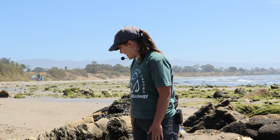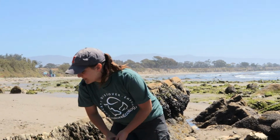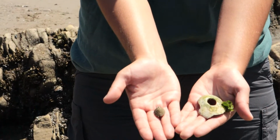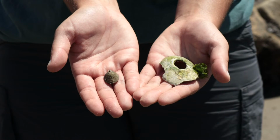All right, awesome. Well, one more animal I would like to talk about that lives on these rocks is a type of snail, and that is the limpet snail. So I've got a couple of shells from the limpets that I would like to show you. So these are two different kinds of limpets here. We've got a smaller one and a larger one.